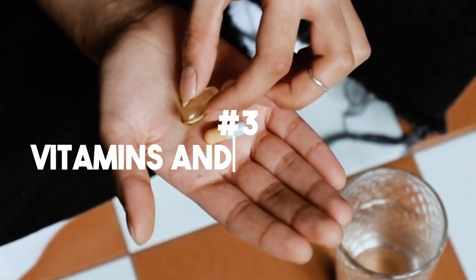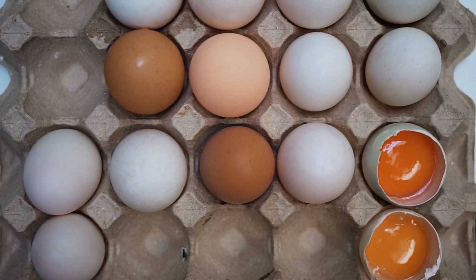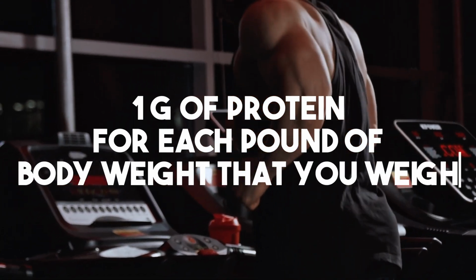Speaking of vitamins, that leads us to number 3, vitamins and supplements. Do not buy into whatever any fitness person tells you or tries to sell you. The only supplements you need to dramatically transform your body are zinc, magnesium, and fish oil. Also, if you're not taking enough protein, which you should be getting from unprocessed food, then definitely incorporate a protein powder into your diet. You're going to want to aim to intake 1 gram of protein for each pound of body weight that you weigh.